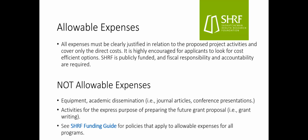And then specifically a few not allowable expenses would be things like equipment and academic dissemination. Journal publishing fees are not eligible. We also don't cover grant writing activities. And the SHRF funding guide has policies that apply to allowable expenses for all SHRF programs if you have any questions. And I also had a note to mention that your budget should match the proposal so we can see why the expenses are needed. And if there's any quotes that you're able to provide, that helps as well.